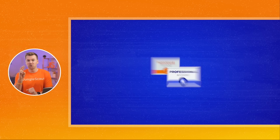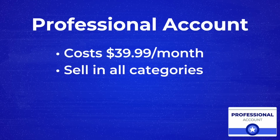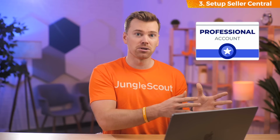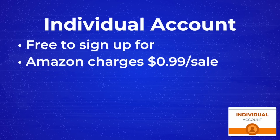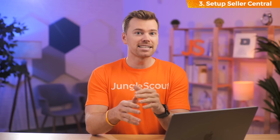This is a great time to talk about the two different types of accounts that you can sign up for. At first, you're going to be signed up on the professional plan, which is $40 a month. You'll have access to sell in any category, and you'll also have access to a bunch of advanced features like advertising. However, as soon as your application gets accepted, you're actually able to switch your account from a professional to an individual account. There are no monthly costs with an individual account, although Amazon does take 99 cents per sale. Also, keep in mind that unlike a pro account, you actually won't be able to sell in every category, and you also won't have access to certain features like advertising. So if you're serious about starting your business, I'd recommend sticking with the pro account.